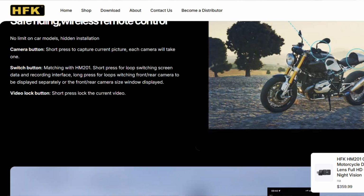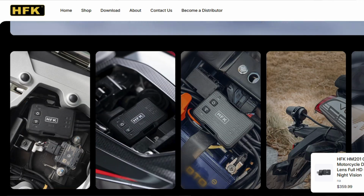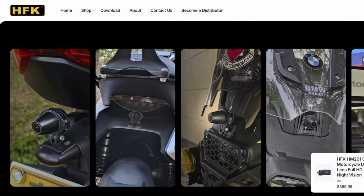As I mentioned before, it comes with an app that you can download for your phone, and it has an internal Wi-Fi unit that you can connect to and download your footage straight to the phone. The cameras themselves are small, minimalist, easy to hide on your bike, depending on where you put it. And as you can see on a Tiger Sport 660, there are a couple spots that you could put them in. Where I decided to put them is my own personal choice. You don't necessarily have to do that yourself, but that's kind of where I like them. Seems to be working out okay.